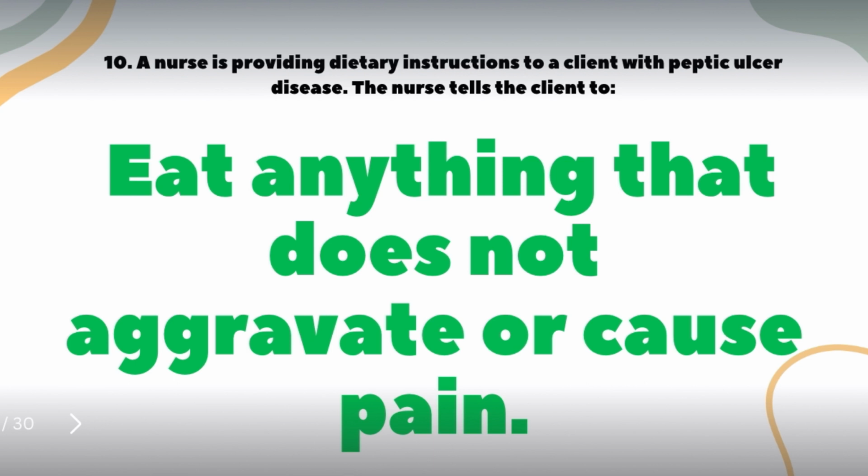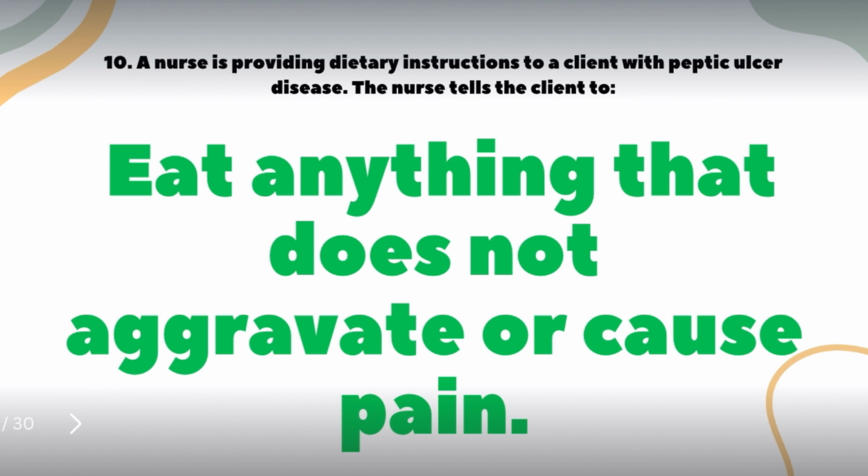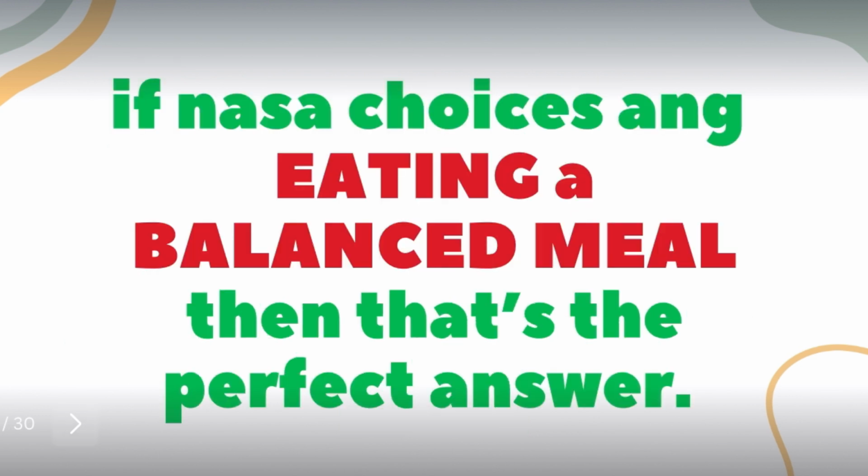You can eat anything as long as it does not cause or aggravate pain. Yun. Pero, syempre, if nasa choices yung balanced meal, pag sinabi talaga na eating a balanced meal like fruits, veggies, and food, ito talaga yung the best answer. Pero if wala naman at nakalagay lang to, eat anything that does not aggravate pain, it's okay. Pero pag sa dalawa, what do you think is the best? For me, ito, yung eat anything that does not cause or aggravate pain. Pero kasi wala naman definite na answer dito eh.